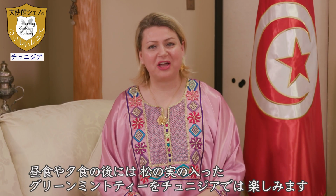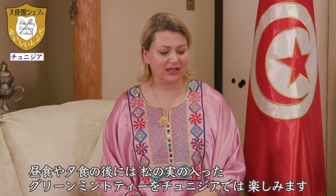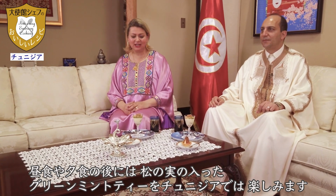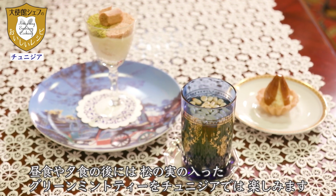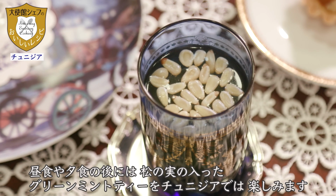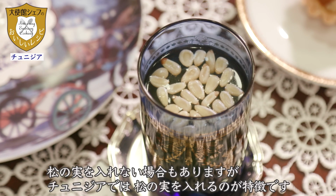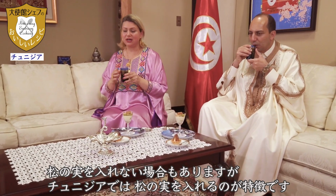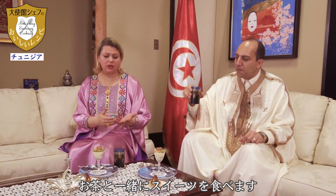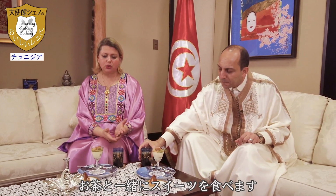After lunch and after dinner, we usually enjoy drinking tea, green mint tea. In Tunisia, we enjoy to drink green mint tea with pine nuts. Sometimes we drink it without pine nuts, but our tea is special because we put pine nuts on it. We usually drink with tea. We usually eat some sweets.